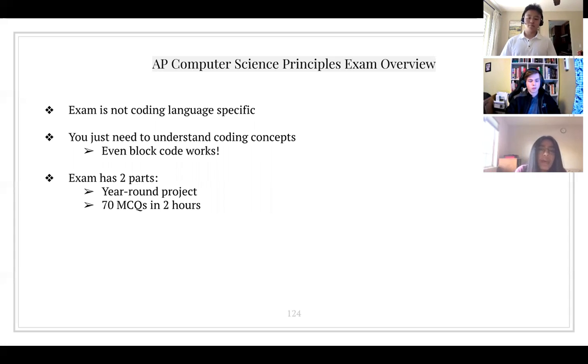And then the other 30% of the exam is determined by a coding project that you can work on throughout the year, but you don't need to spend the entire year if you don't want to. It's recommended, I think, 12 hours. You can basically do whatever you want with your project, but it has to include functions that you as the student make, and also lists, which you'll learn more about in the actual class. They're not too hard though. And also some other stuff, but those are the main 2 things.